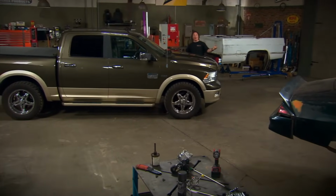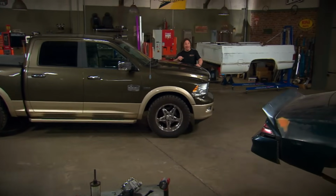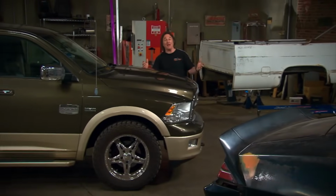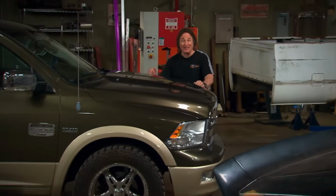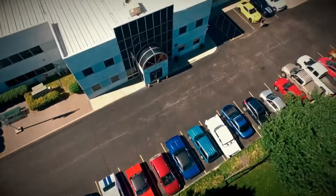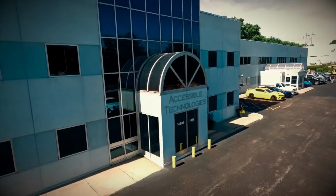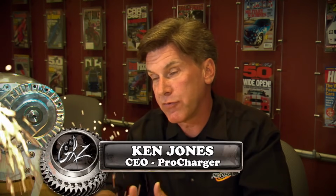Cars, trucks, whatever. And the reason for that is, a while back, a company named ProCharger decided it was time to build a better supercharger. Take a look. You know, we're the largest aftermarket supercharger company in the world. We have the resources from engineering through production and through all of our machinery to ensure that things are done right. You know, we take care at every step and we do it all. We do it all in-house.